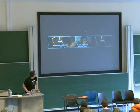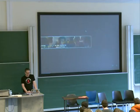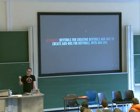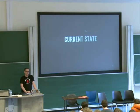I don't know if you can see this, but this is the old Inception meme. It's like, oh, so you're making developer tools for add-ons? No, we're making add-ons for developer tools. And then I tweeted this the other day, and Mossup was like, no, we're making developer tools for add-ons too. And that's actually more like we're making dev tools for creating dev tools add-ons to create add-ons for dev tools with add-ons. And that'll hopefully be a bit more clear by the end of the talk.